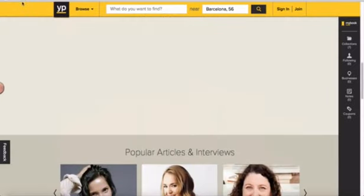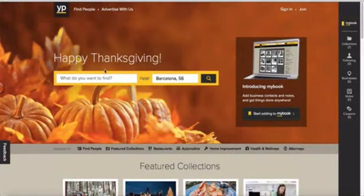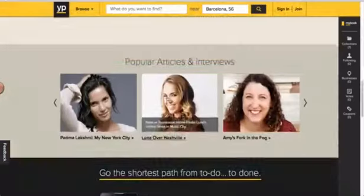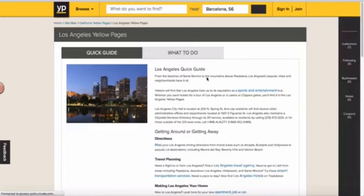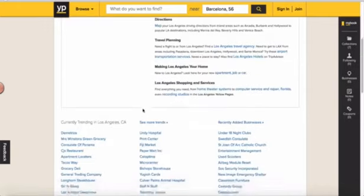So this is yellowpages.com. It's one of my favorite areas to go to look and research new niches. All you do is come to the home page. You don't need to enter any information here. Just scroll down to the bottom and select one of these cities. So let's select Los Angeles. And then it takes us down, so scroll down a little bit further.